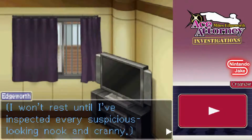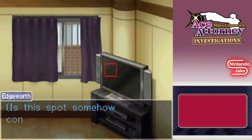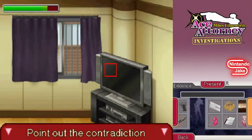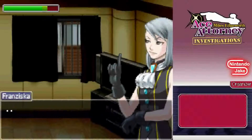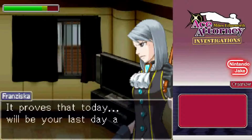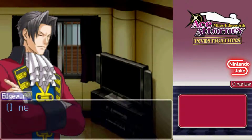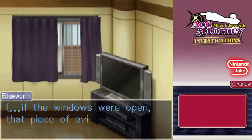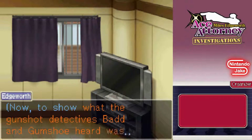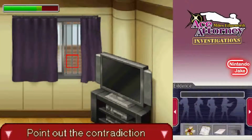And through where? Okay. I think it's fairly simple at this point that the sound went through the window. Okay, I'll do the window then. I thought it was the TV. I thought we were going to do them one at a time, but no, it's both. The video and the window.